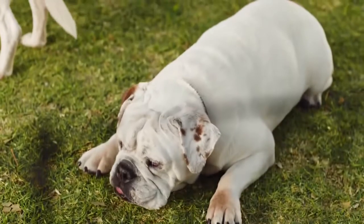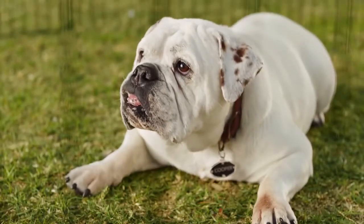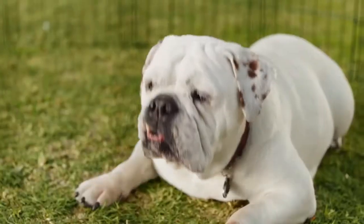Oh, that's Cooper. Hey, Cooper. Yeah, he's seen a few of these. Most people like to adopt the younger dogs, but one day your time will come, huh, Cooper? Aww.